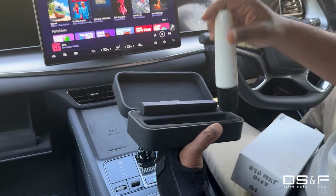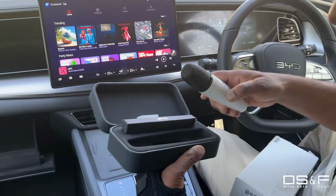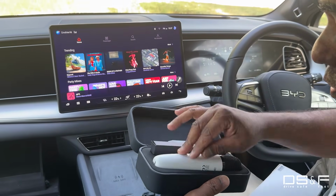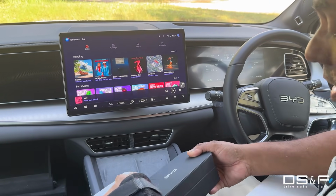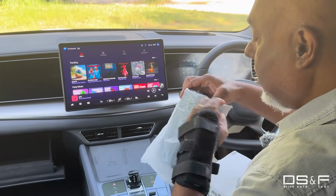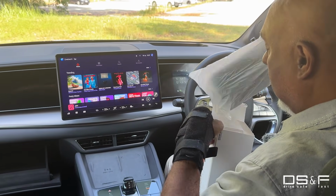And here it is. Wireless. Just plug in at the bottom, choose your song, start singing. I don't have a good singing voice. I have a terrible singing voice, so you're not going to hear me sing. So we'll leave that for another day. But you have the option of having a karaoke session in your car with your family on a long drive.